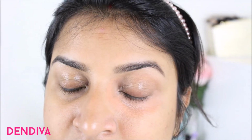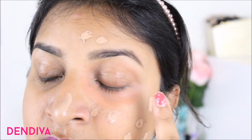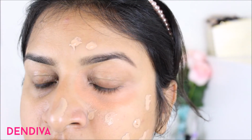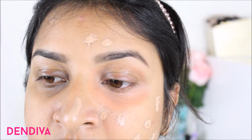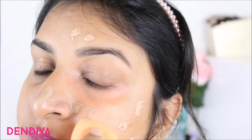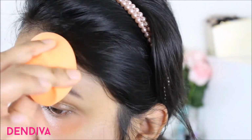Once I've applied the corrector, I'm going to apply my foundation. So I'll be doing it in half of my face, the other half I'll keep empty, so you can see the difference it makes. While applying foundation, I will first apply all the other areas before moving under my eyes, because if my sponge takes off some of this redness and transfers to my face, it may not look that great. Going to apply foundation under my eyes because you're applying too many layers. If you are using a full coverage concealer, you don't need to apply foundation.